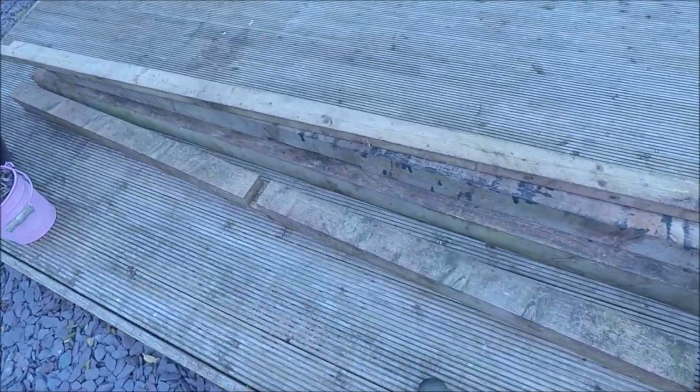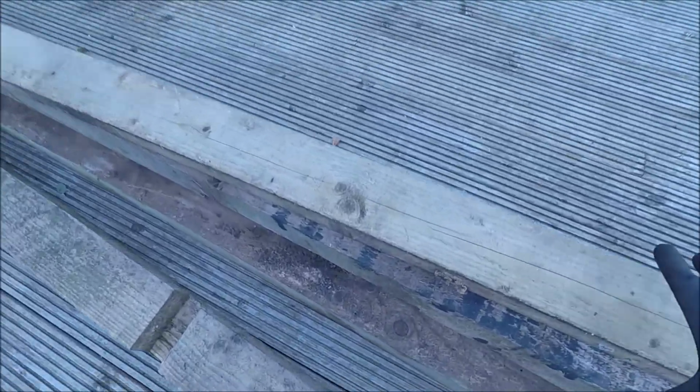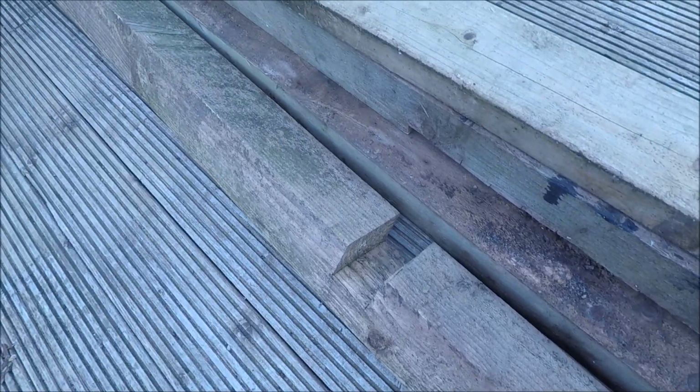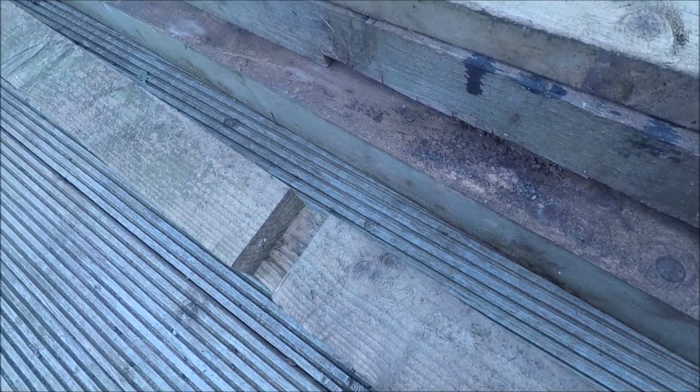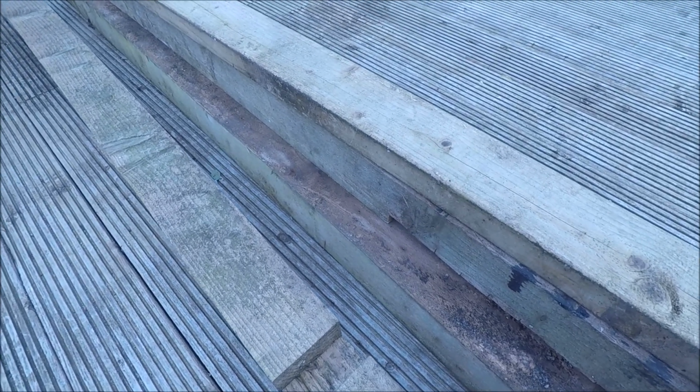got 4 bits of wood that go around the outside of the pond, and then a cross beam, which is that. It's just 4x4 fence posts, the notch cut out to sit the cross beam on, and then the polycarb just gets screwed down to it.